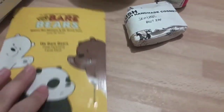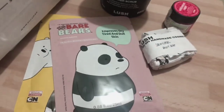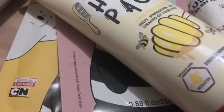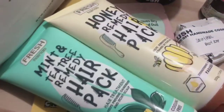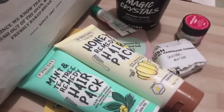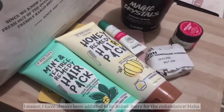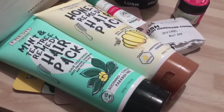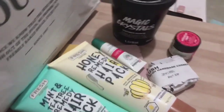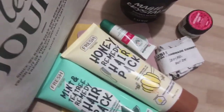And I got some other things like these Wee Bear Bear face masks, and then I got some hair treatments from our local drugstore because I need to take care of my hair. And then I also have a lip balm. I have always been addicted to lip balms, and that's why I got this Himalaya lip balm. And yeah, I also got some bread from Tous Les Jours.